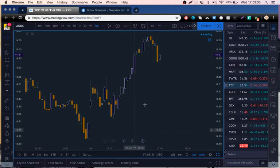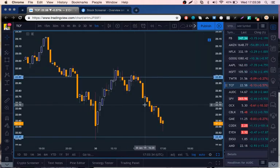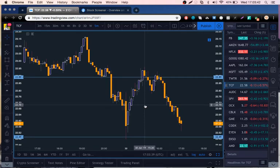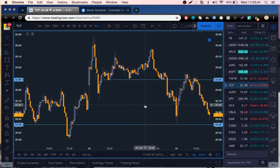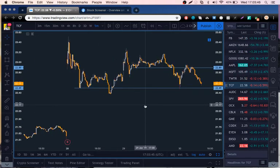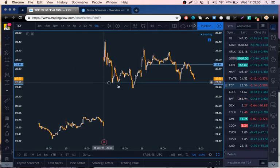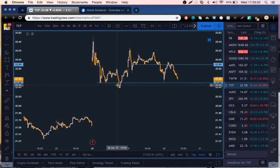TCF, actually, I want to show you this one. Tried to catch a feel in this one, but I didn't manage to. You can see here all about the reclaim. You had the 1 test, the 2 test. This is the setup that I preach.